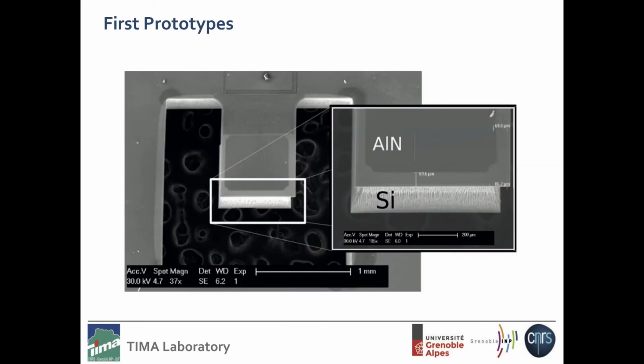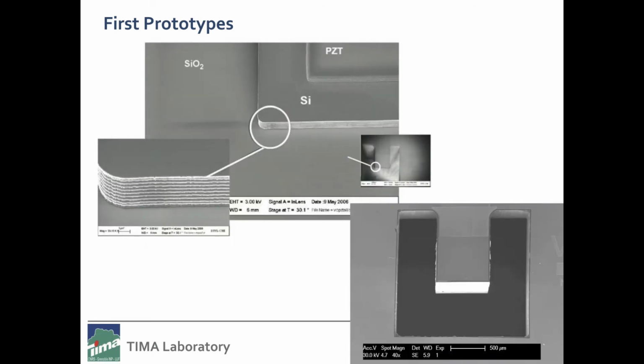This is one picture of the devices using aluminum nitride. You can see here the under-etch of the mass during the deep reactive ion etching step of the process. This is a close-up view of the PZT fabricated at EPFL. A very long process. Each layer is close to 100 nanometers or sometimes less. With the recrystallization, it took a long time, but PZT is a very interesting material because it's a ferroelectric one, and it gives us more degrees of freedom in the design of the final device. I will explain to you what we did. This is the device finally fabricated at EPFL.